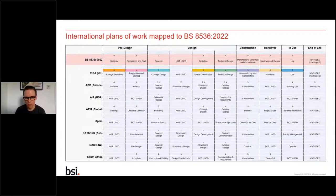We did some work to try and map the RBA plan of work to other international standards a couple of years ago. Those that have broadly followed the RBA work tend to now have pretty much the same stages. Partly this will be down to our BIM drive, but also we've been fairly influential as a country in the processes that we follow.